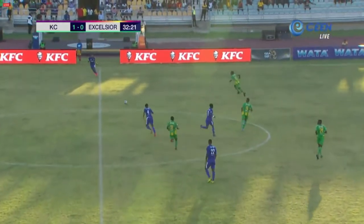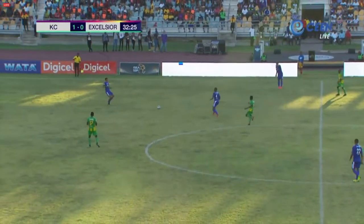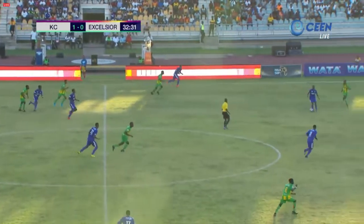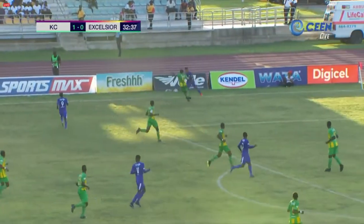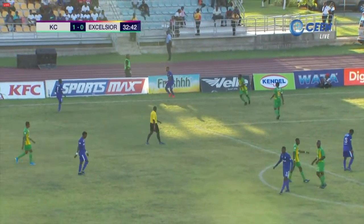Burton. Watson. Gardner. Robinson. Watson continuing his run. Can he keep it in play? He gets a throw for his team.